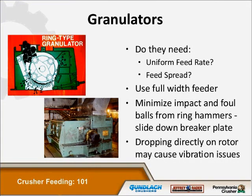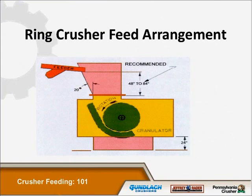On our ring type machines, or where we're using a rounded hammer, what we're trying to do here is minimize the impact somewhat. We're trying to reduce what I call being inefficient in our impact by using the round-shaped hammer. These machines still require full width, again, spreading over the entire crusher width. But what we like to see with these machines is a situation where the material slides down the breaker plate really on the down running side of the crusher rotor hammers.